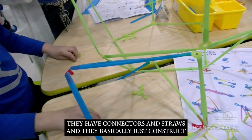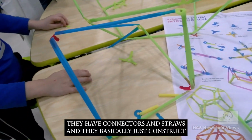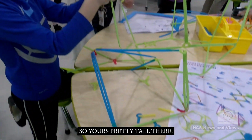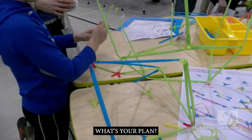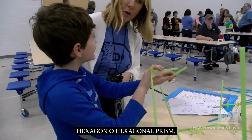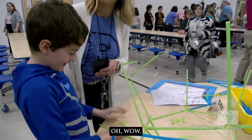I'm Susan Duvall, working here tonight with the Straw Bees system. They have connectors and straws, and they basically just construct different geometric structures. So yours is pretty tall there. What's your plan? I'm making... is it a hexagon? Oh, a hexagonal prism. Oh, wow. Yeah, hexagonal prism.